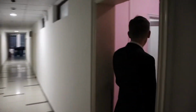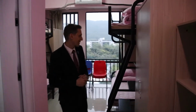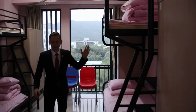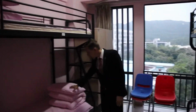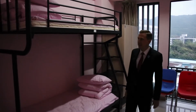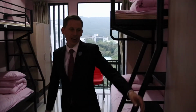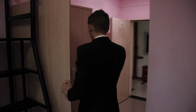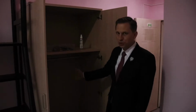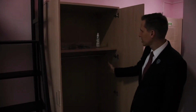So here you'll see a typical girls' dorm. The walls are pink. You've got a couple of beds. These are bunk beds that have RDF sheets and pillows and blankets as well. There's also a chair, and every single student has the opportunity of accessing a dresser. So in this case, students can use this dresser to hang up their laundry, their clothes, various things inside.